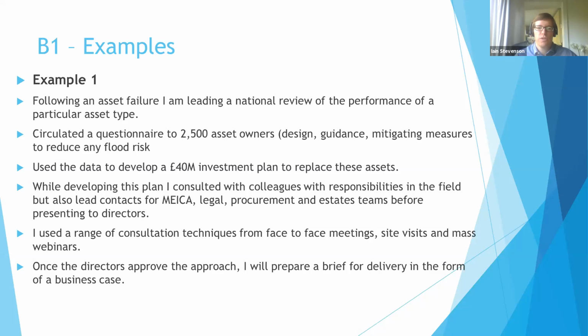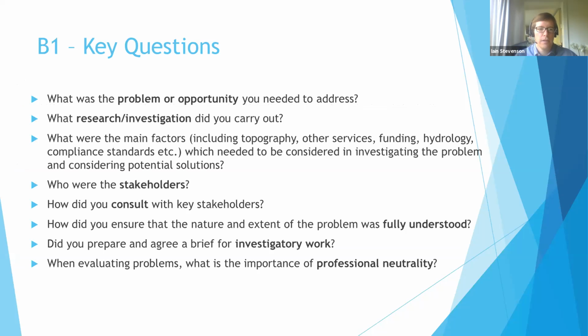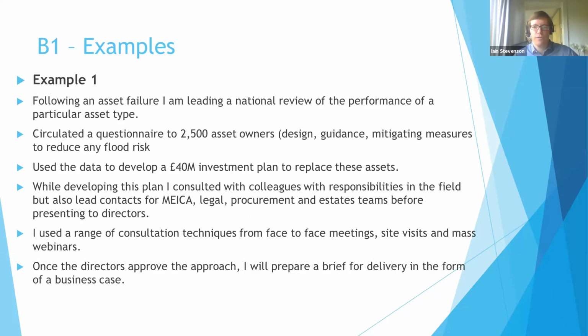While developing this plan, I consulted colleagues with responsibilities in their fields, which also led to contacts before presenting to directors. So here's looking at just how it was shared and how it was moved forward. I used a range of consultation techniques: face-to-face meetings, site visits, and mass webinars. So it's explaining how consultation with stakeholders here. And once the directors approve the approach, I will prepare a brief delivery in the form of a business case. So here's the outcome, which is quite important to do. It doesn't say it here in the key questions, but the outcome is an important thing to finish off your competency with.